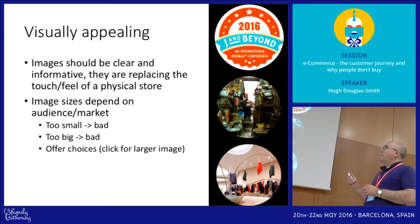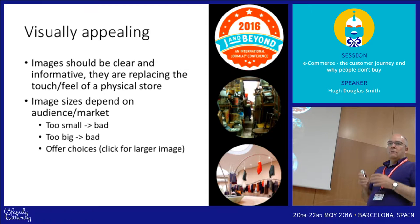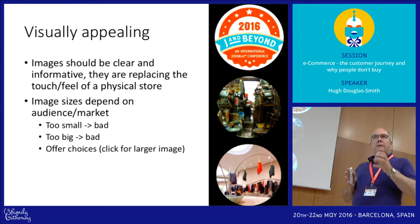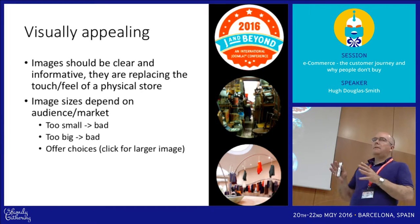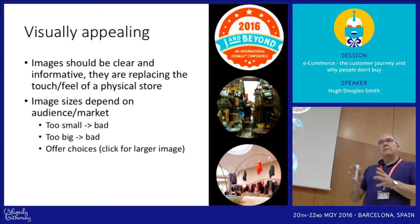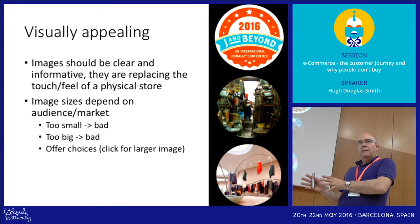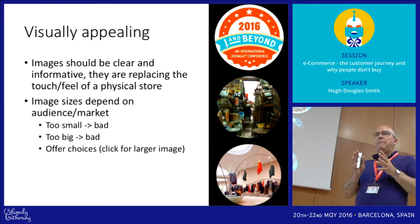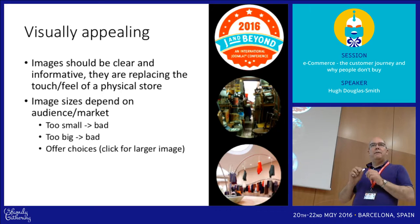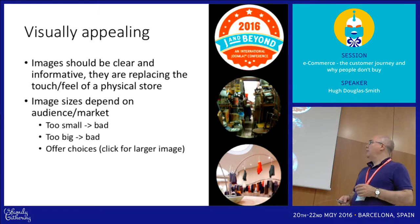And work out for your audience what they require in terms of image size. Know whether they're going to be displaying it on a mobile, on a tablet, on a desktop, and deliver the size that is most appropriate to them and to the products that you're displaying. Perhaps offer the ability to zoom in for larger images, but give the audience the choice to be able to do that. Don't force it on them.